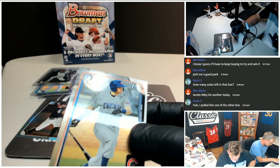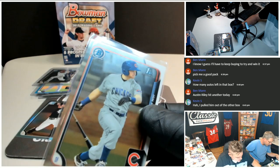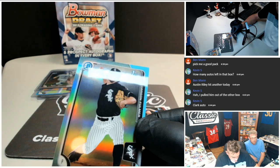I can't believe he hit another jack. He must have hit it late, huh? Because he hadn't. Or maybe that's what made it 4-4, actually. He said 2-for-4, but it didn't say home run next to it. No, it didn't. Clark, okay.